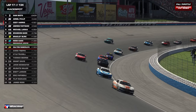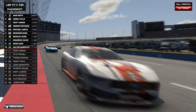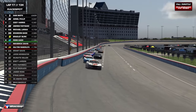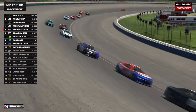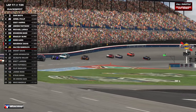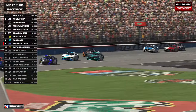So Cody Harris slides another spot down as Sam Nieto has taken control of things up front. He has led the last 11 after Agnew Phillip led the opening five. Still not a ton of separation amongst these cars. I'd say that's kind of the top, I'll give it top seven or so, still hanging in there. That includes this side-by-side battle with Cato on the outside of the 50 to Maverick Davis, who has slid down.